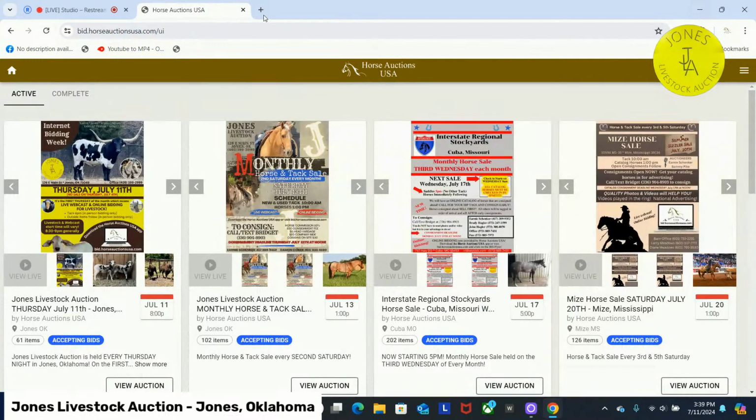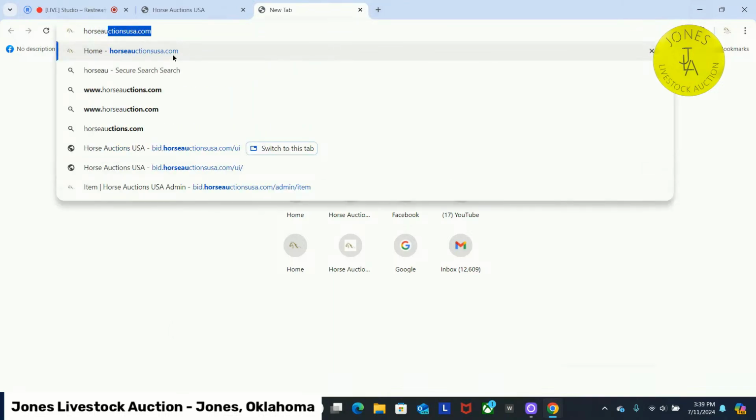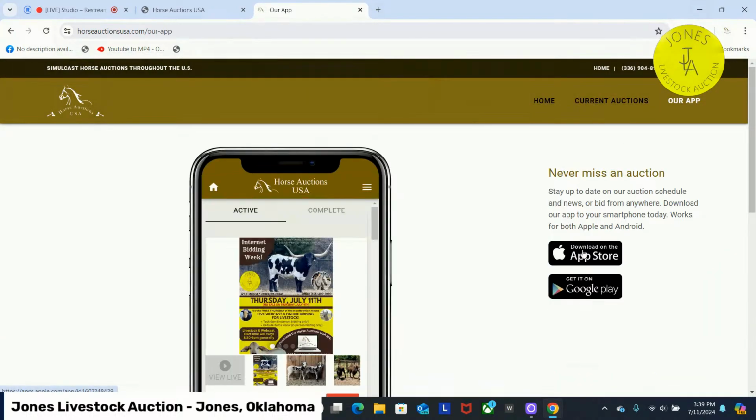Or for those of you using your smartphone, a tablet, an iPad, anything like that, you can also use our mobile app. So you can go to the App Store or the Google Play Store, go to the search bar and type Horse Auctions USA. That's our little logo right there. Or on the device you want to install the app on, you can go to horseauctionsusa.com and you'll see it says our app right here in the upper right hand corner. If you click on that, it'll give you a direct download link.